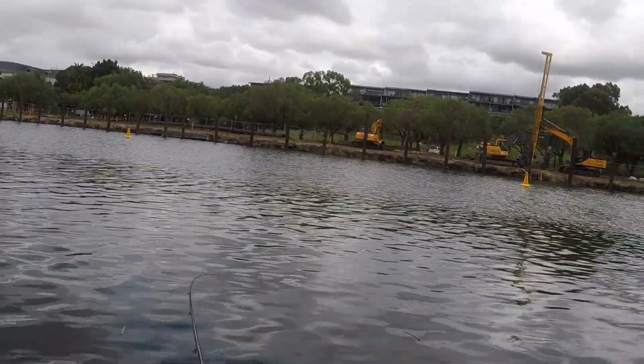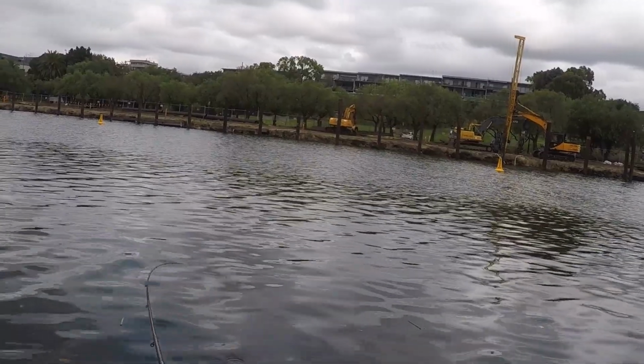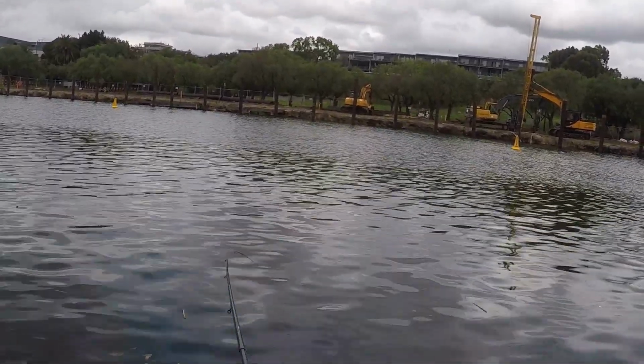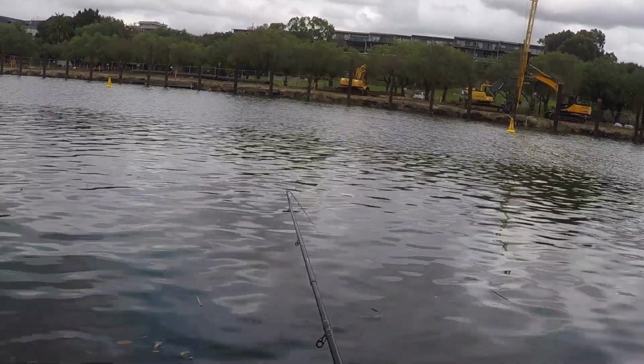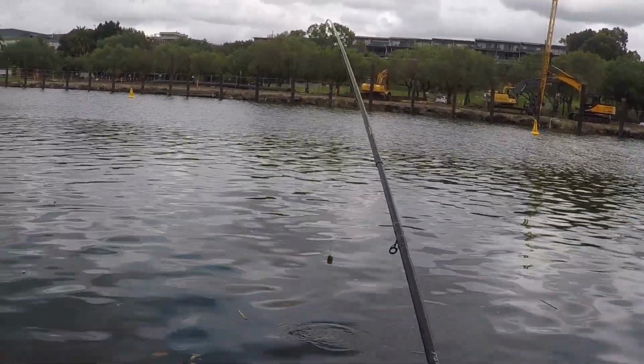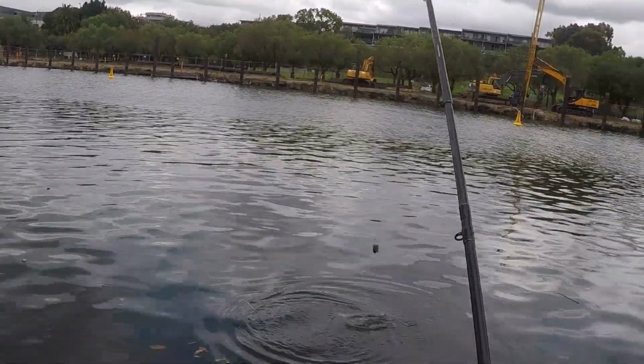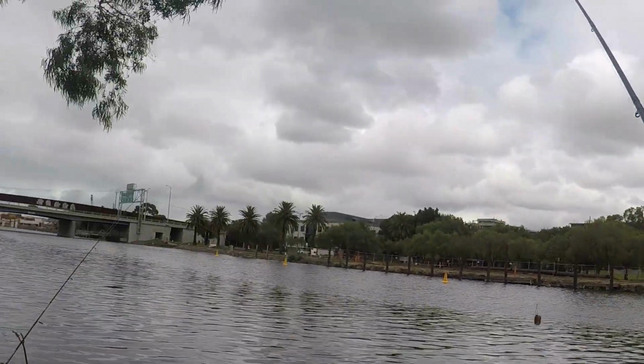Fish were coming like clockwork, which was great, and I was getting plenty into the area. Not big fish, of course, but I was having quite a bit of fun. And it's always good to hook fish, but of course hooking fish doesn't mean you actually get them onto the bank, which is what happened with this one. Just lifted straight out. There you go.